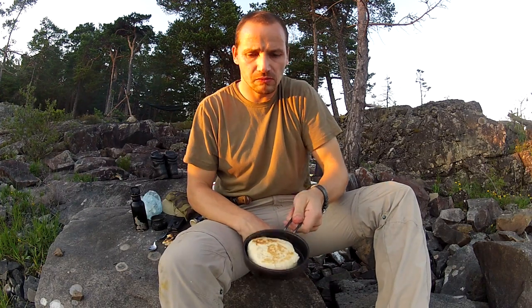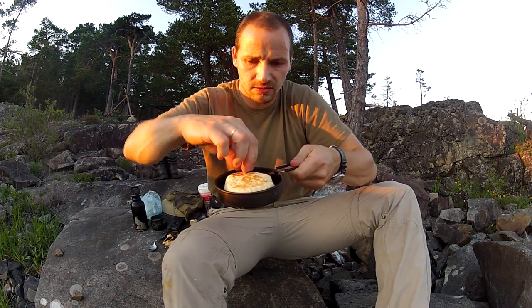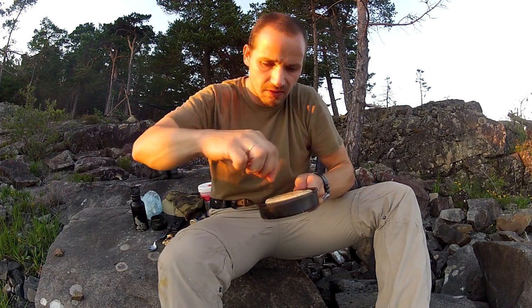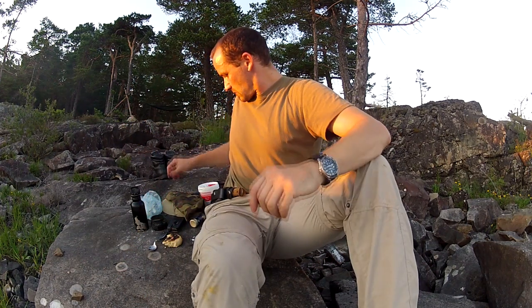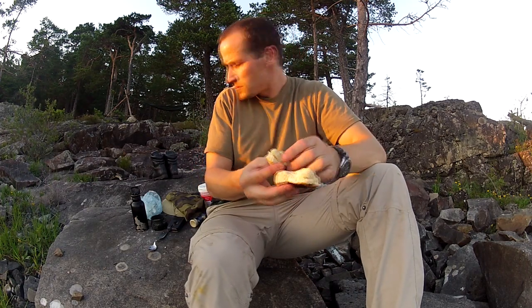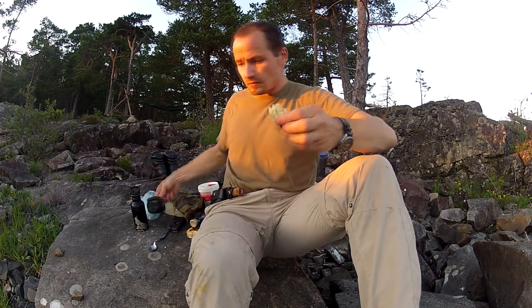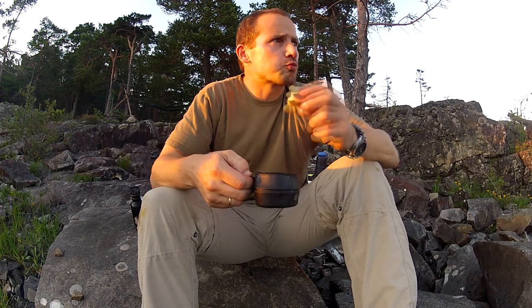My second one. Listen. Very nice. Well, it has some nature in it. That's okay. First one got a little bit burned, but that's okay. Looks good. And the next one will be with some sugar and cinnamon inside. And that's one for tomorrow for breakfast.